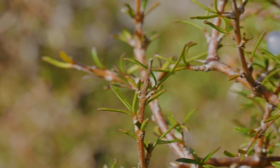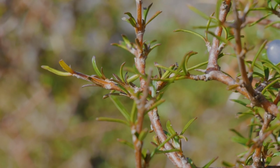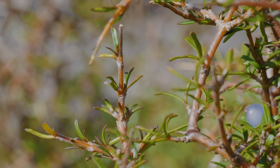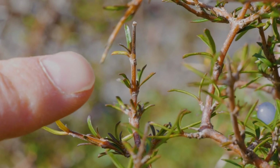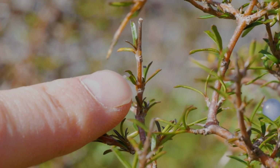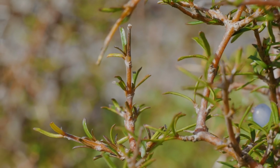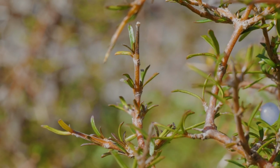Come out to the end here. As you can see there, the leaves come off opposite each other. You can see in here, just in here, gives you an idea of the size of the leaves. There's a little piece underneath it that comes across, and yeah, the leaf pairs starting off on the opposite side.